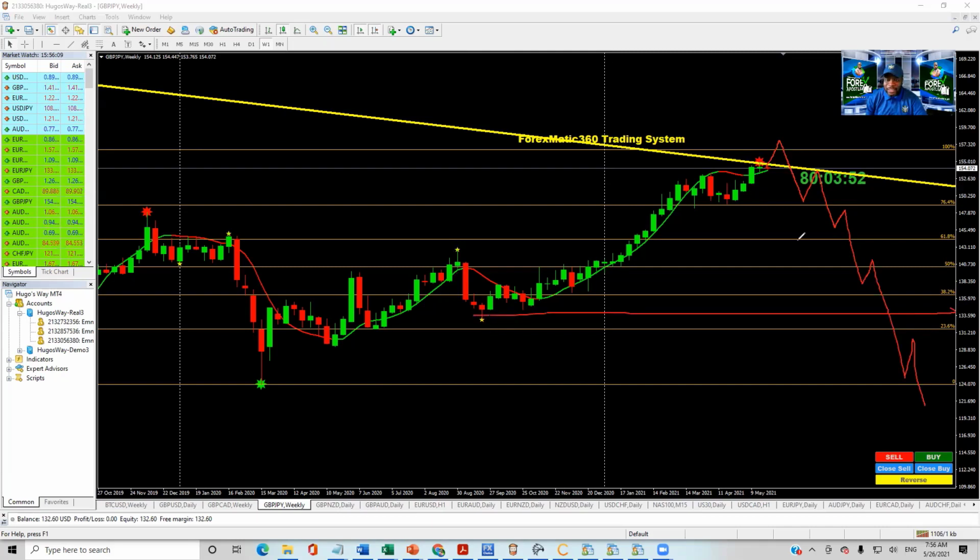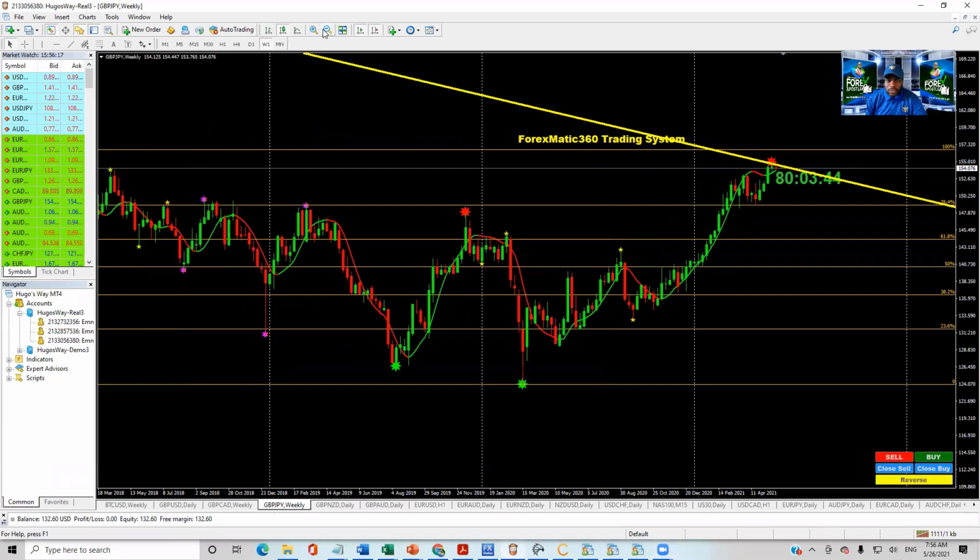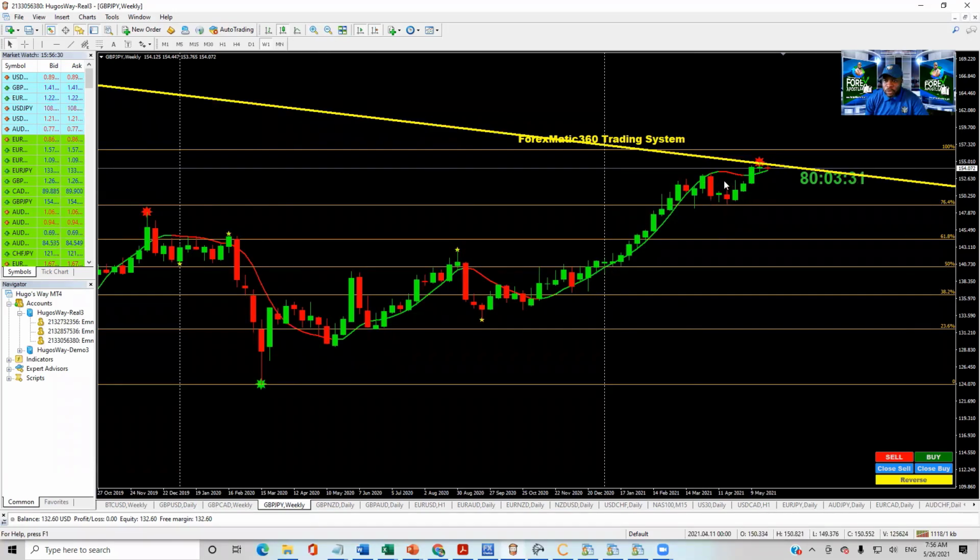GBPJPY to do, and this would be where I would be expecting us to have resistance to the downward movement. So let's come back here. When you look at it like this, here it is on weekly. If I'm trading this on weekly, this is what I will do. I will just put a pending order. This is not a trade signal, but do your own analysis very well.